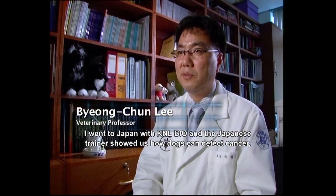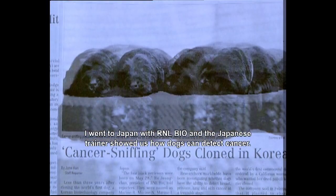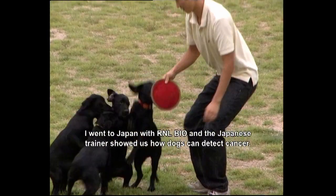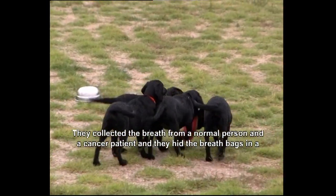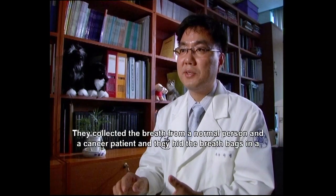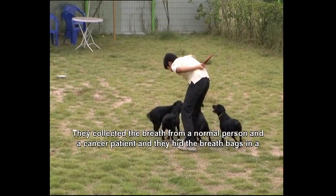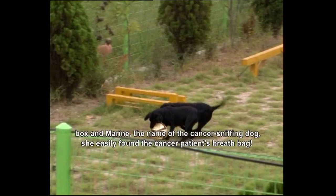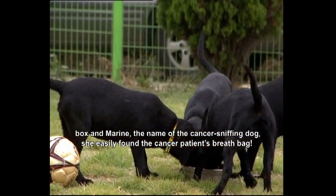I went to Japan with the R&L Bio scientist, and the Japanese trainer showing us how can detect the cancer. They collect the breath from normal person and cancer patient, and they hide that breath bag several bags. And the Marine, the name of the cancer sniffing dog, she easily found the cancer patient breath.